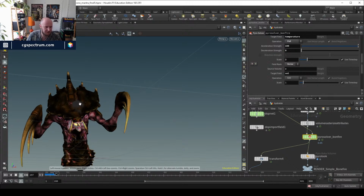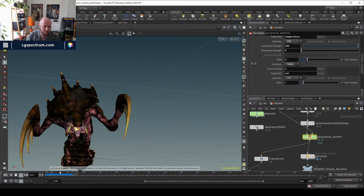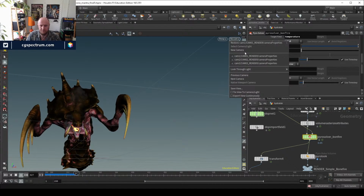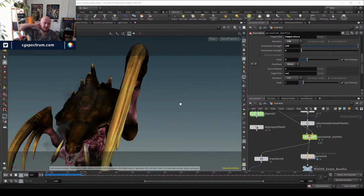Yeah, so you can see how this is stuck in space with the head, which maybe doesn't matter, it's kind of cool in some respects. But if he's moving around like crazy, then it can look a little weird sometimes. This looks a bit like a steam train. Yeah, try it out and see how it works for you.